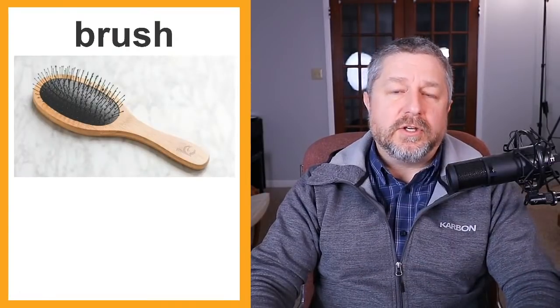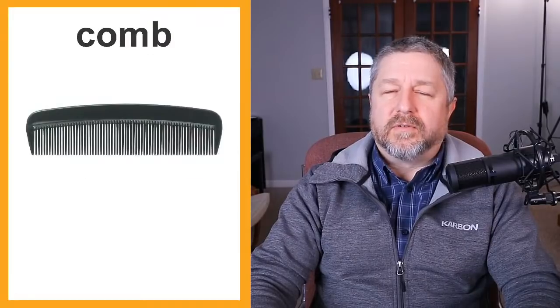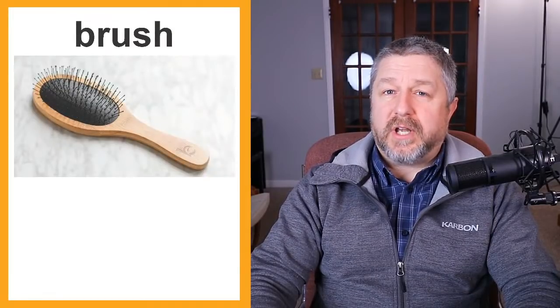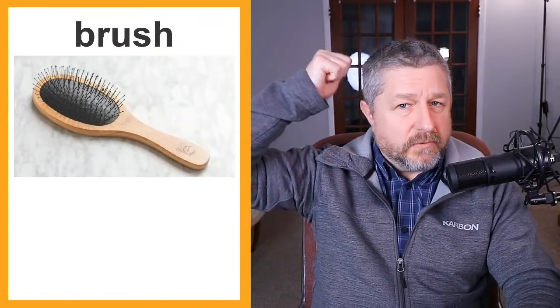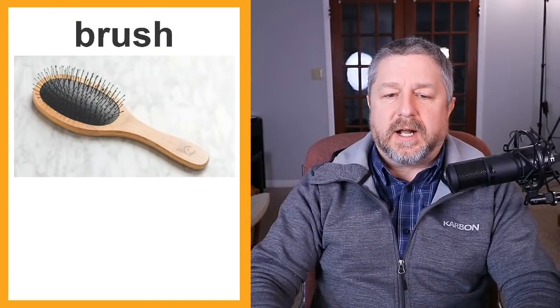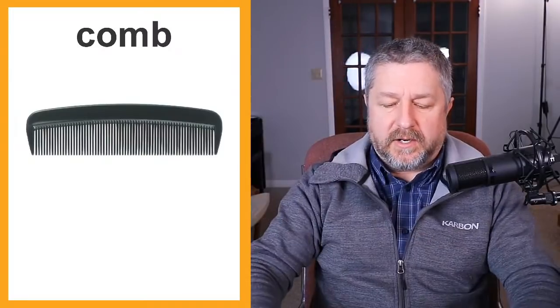You will find usually in a bathroom a brush, which we also call a hairbrush. You will find a comb. So sometimes people will ask the difference between a brush and a comb. A brush is something people use, especially if they have really long hair. So they brush their hair so their hair looks nice. And then a comb is something you might use just to straighten your hair out a little bit.